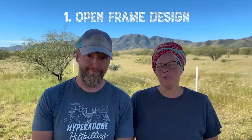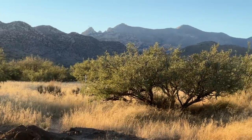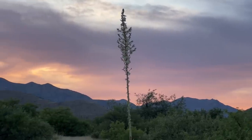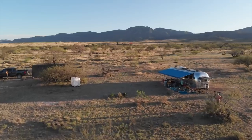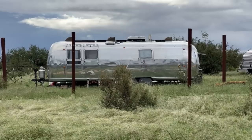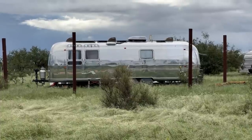The first was open frame design. Right. We didn't want to build like a garage with four walls and pull it in. We came out here for the views. So we want to continue seeing the views because we are living in this full time while we build our homestead. Yeah. And it has all these big, beautiful windows on it. And we want to be able to look out those windows and see this amazing property.